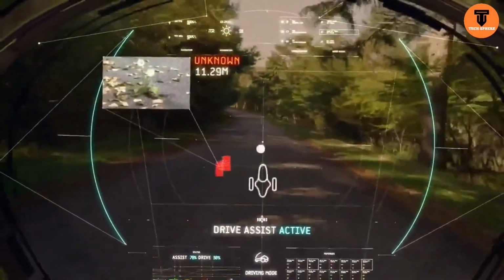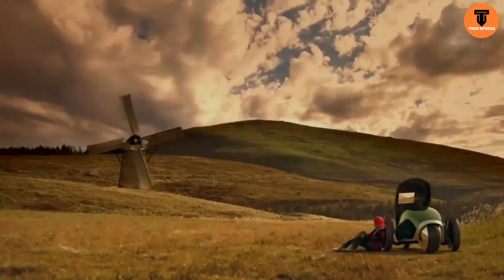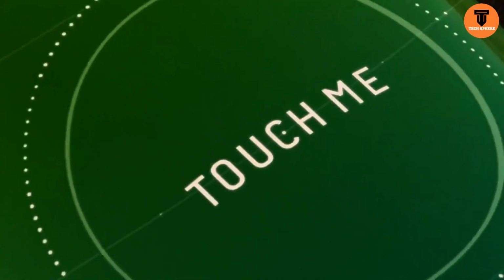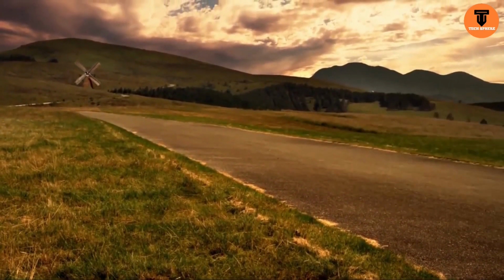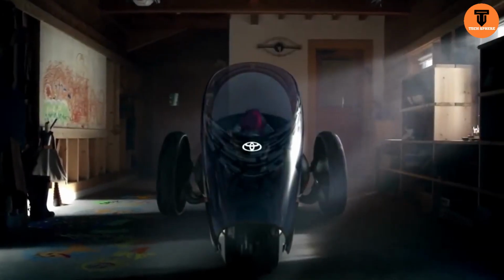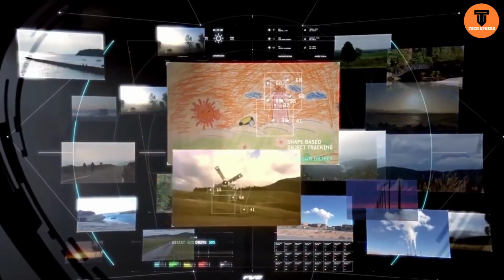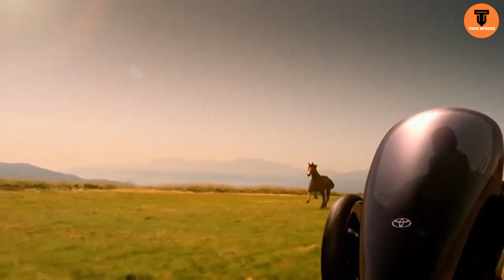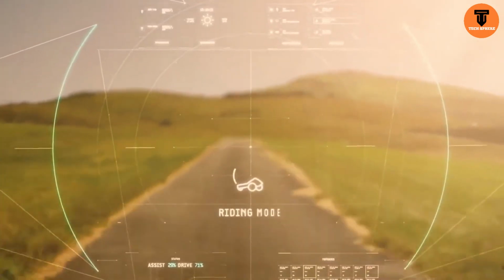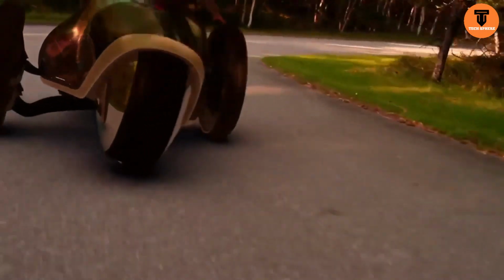The FV2 is powered by an electric motor with a range of about 120 miles, making it efficient and eco-friendly. But its innovation doesn't stop there. It's equipped with a head-up display that projects essential driving information like speed, navigation, and traffic updates. To make the ride even more personal, the FV2 uses facial recognition to detect the driver's mood and adjust settings for a customized experience. Toyota's vision with the FV2 is to create a deep emotional connection between driver and vehicle. With its sleek design and next-level interactivity, the FV2 offers a glimpse into a future where driving becomes more than just transportation. It becomes a dynamic, emotional experience.